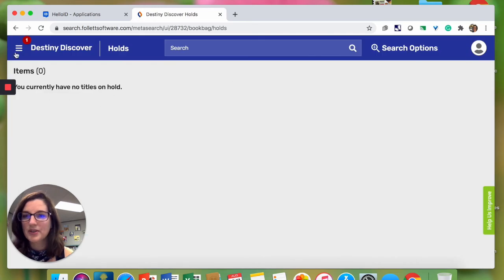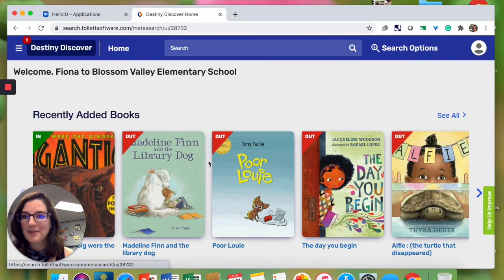Now you don't have any books on hold and you'll be able to go back to Discover and continue browsing. And that's it. You now know how to use your school's online catalog to search for and request books. Now, how you get those books will vary, but your school site will communicate with you how to pick up your requested books. Stay safe, everyone, and keep reading.